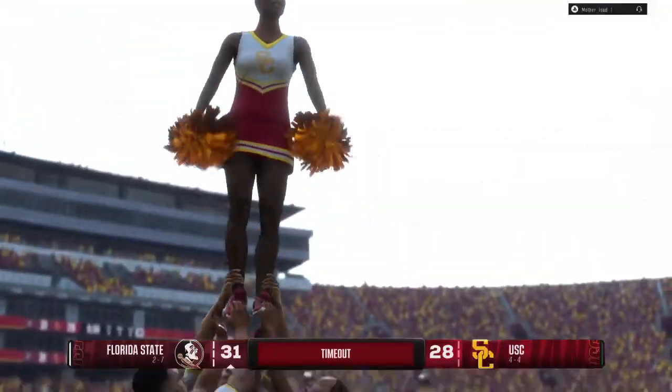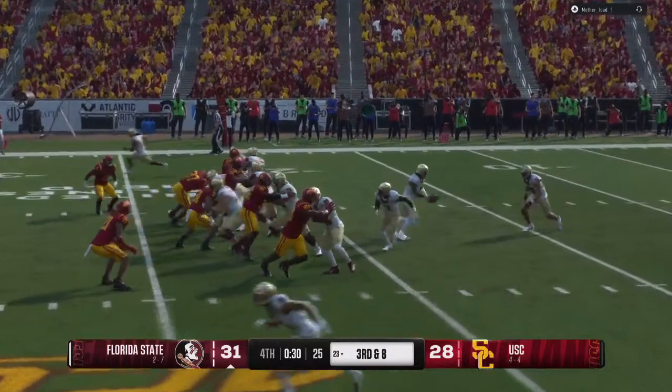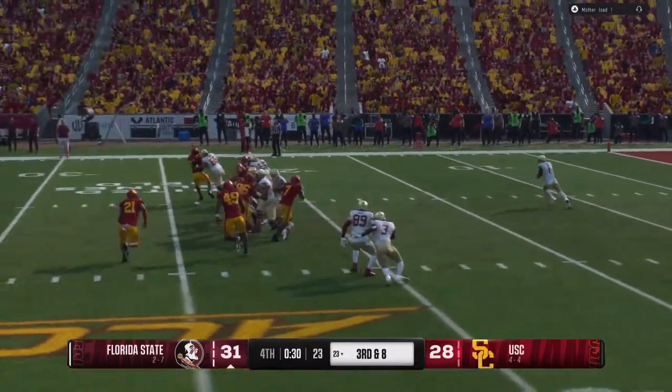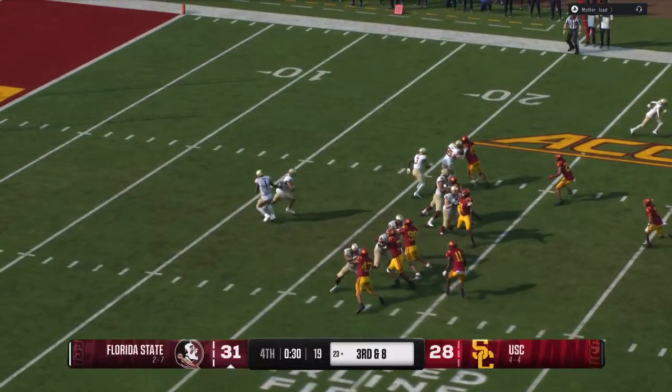Only a couple there, and now staring at 3rd and 8. Defense takes a timeout with 30 seconds remaining. And that's exactly what I want from my offense. Like, listen, they're out of timeouts. I want this clock to tick.